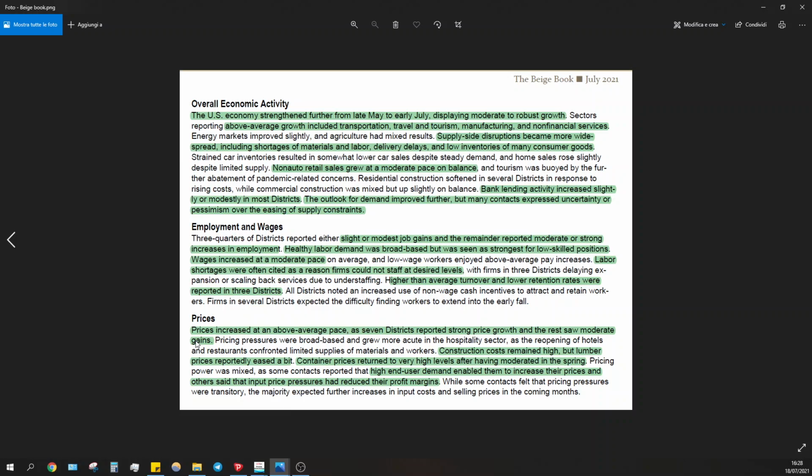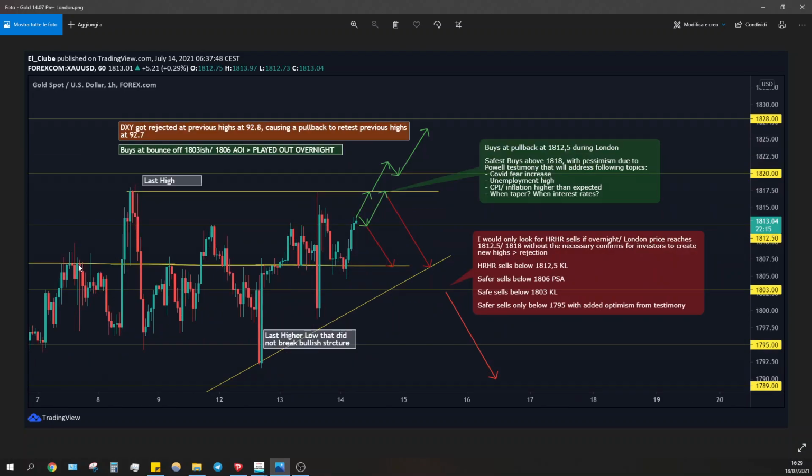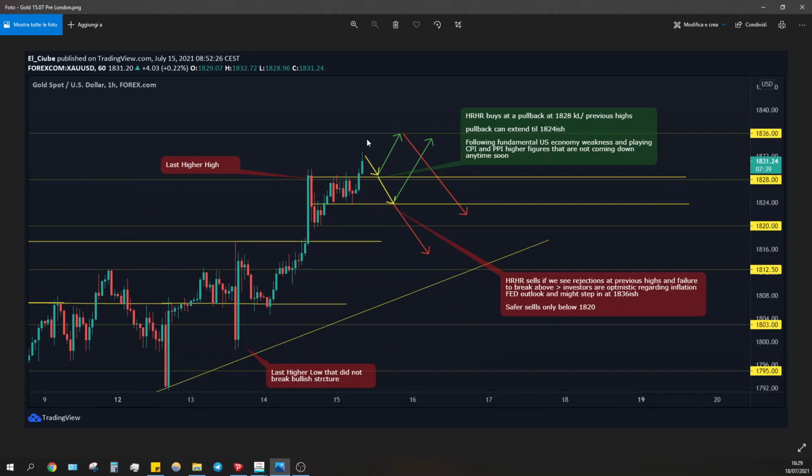So we go now on the, okay, you see how it played out. This is the day. It played out the bounce off that we were expecting pre-Asian and the rest that we saw already. As you can see, pre-London, we were calling the 1812.5 and 1818 buys. Really cool. Let's go on the 15th of July, so pre-Asian.